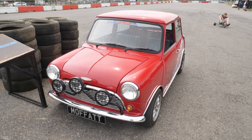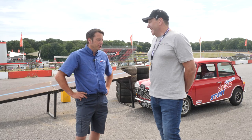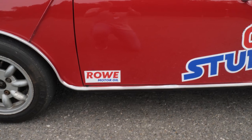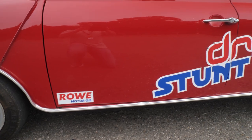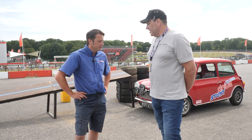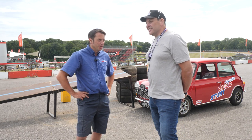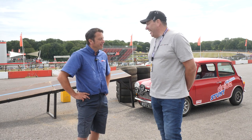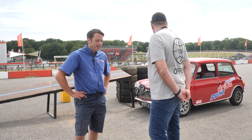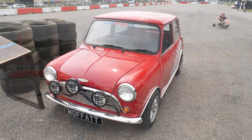Running a classic Mini, you can't get much more sustainable than that. It's built in 1959. Some of the components on it probably are. I'm running Rowe lubricants in it as well, which is obviously the most sustainable oil you can get. It's probably not the best advertisement for their oil in that my engine is a little bit smoky. It's won all the championships. I always say it'll never seize. It's done 15 years and I don't take it easy on it. I've not rebuilt it since, so it's done well for what it is.